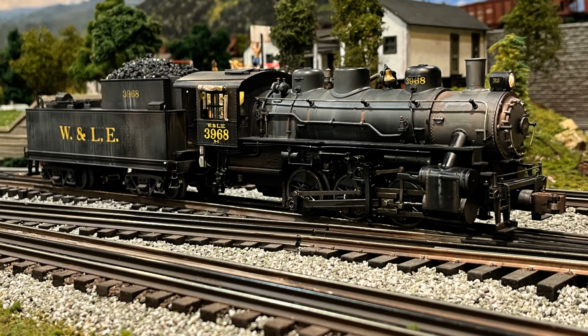So with that, let's go ahead and send this model around the layout.